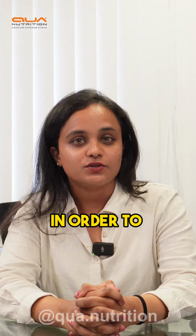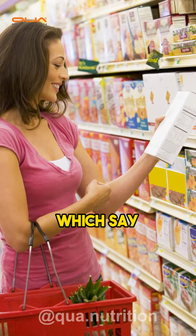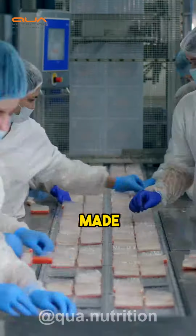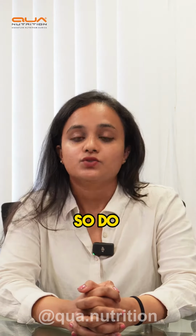So some of the practical tips that you could follow in a regular routine in order to keep gluten out is: number one, to check for labels which say gluten free, and also to be careful to look back at ingredients, because not all gluten free labels are made at an industry or at a factory where gluten is not otherwise handled. So do check for it.